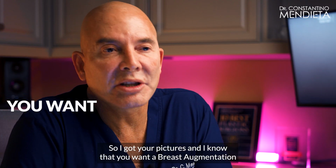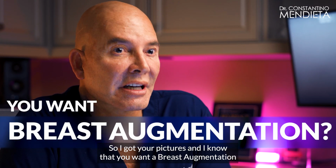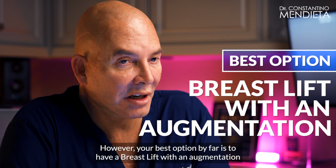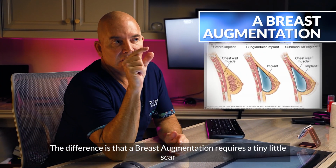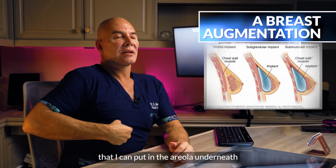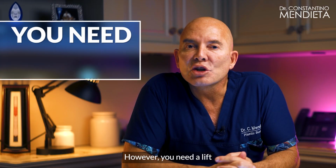So I scout your pictures and I know that you want a breast augmentation. However, your best option by far is to have a breast lift with an augmentation. The difference is that a breast augmentation requires a tiny little scar that I can put in the areola, underneath, or even in the armpit sometimes. However, you need a lift.